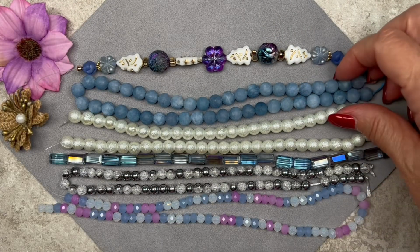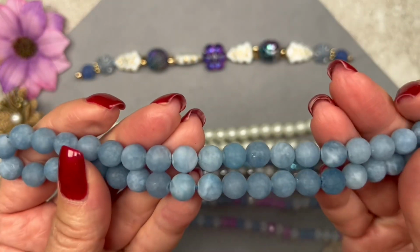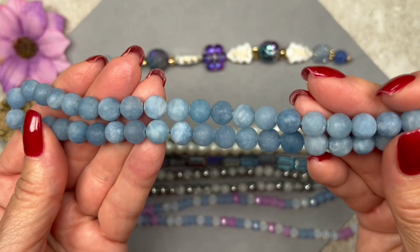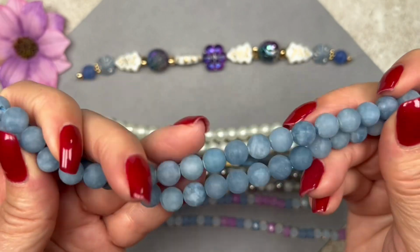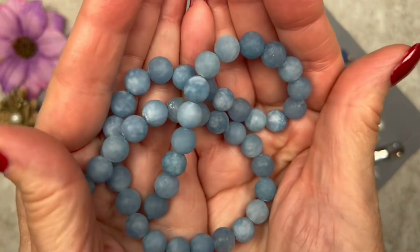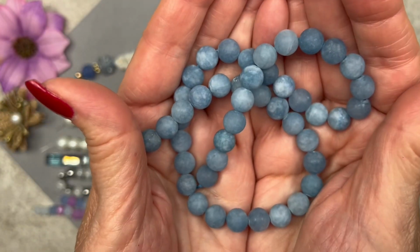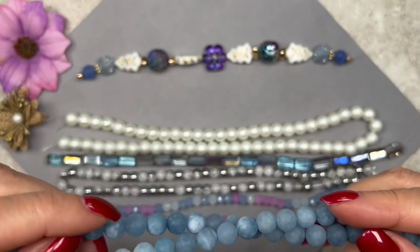And now let's take a look at this one here. This is a very beautiful color. It's called Old Denim, and it does kind of remind me of denim. The strand is 15 inches long, and there are approximately 45 beads on the strand. Doesn't it remind you of denim? It really does. I love the colors. I love that there's variation too. It does look like old denim because some of the beads look like they're faded. I love it.